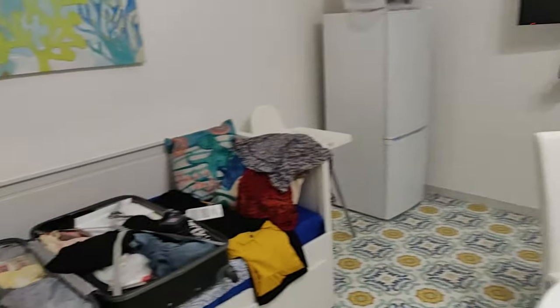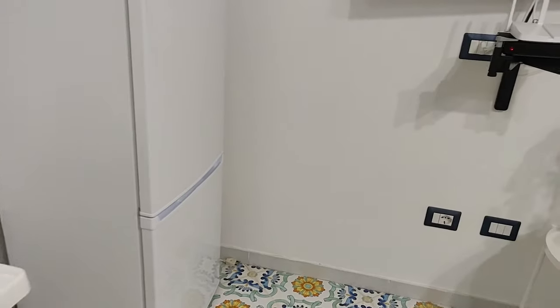Table, which is already a mess, and then this is like a sofa bed. We just put our stuff on top. Yeah, and there's ice cream in the freezer. And we are now just about to go out to Sorrento, I think, just to go around the shops, and then I don't know what we're doing for dinner.